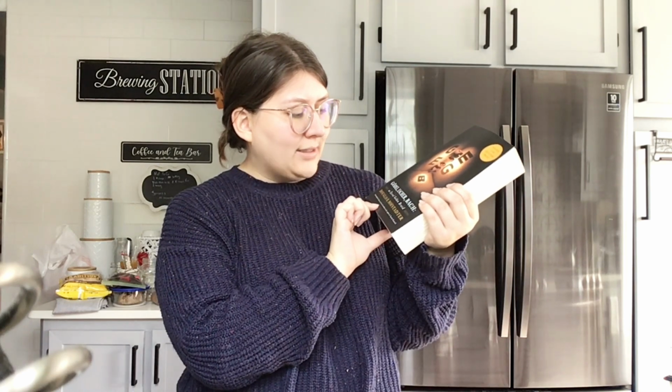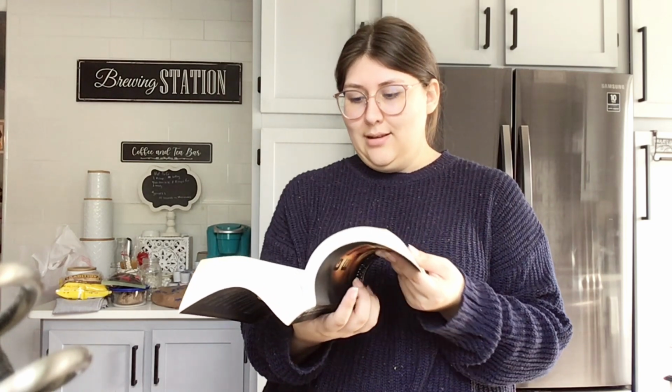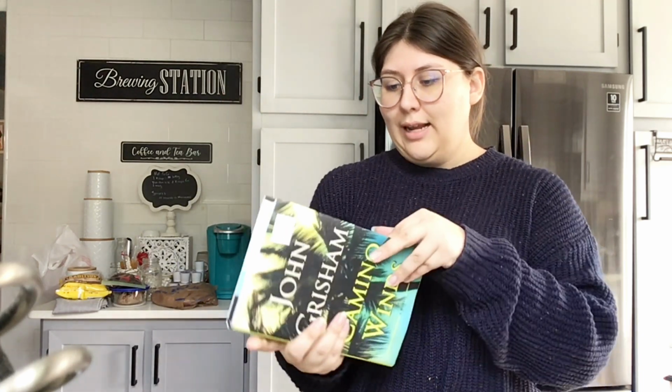Then, because I have no idea what this is, and because it's free, I'll put it out there. It's called, and I'm not even going to pronounce this right, Gödel, Escher, Bach: A Metaphorical Fugue on Minds and Machines in the Spirit of Lewis Carroll by Douglas R. Hofstadter. I have no idea what this is about. This kind of looks scientific, but I really have no idea. But luckily the Little Free Library gets free stuff, so I'm putting it out there. Then there is this, it looks like a mystery thriller, and it is Camino Winds by John Grisham. It's a hardcover book, looks brand new, and yeah, putting that out there.